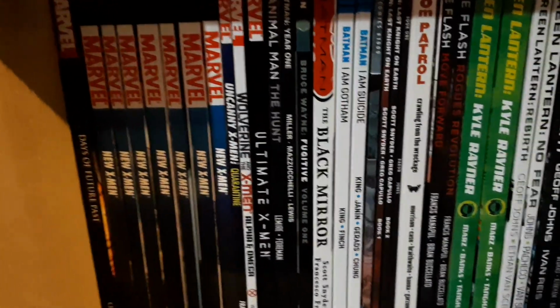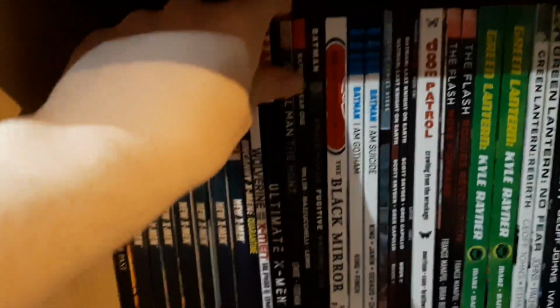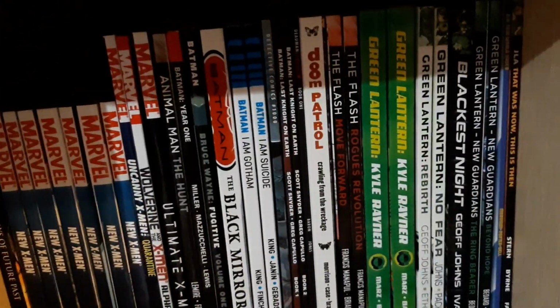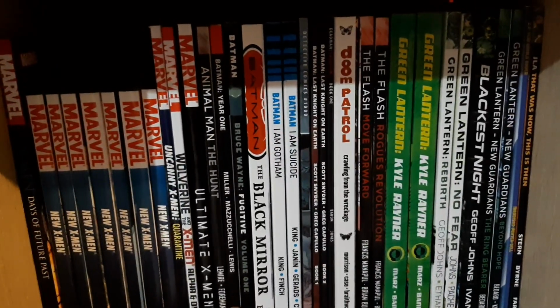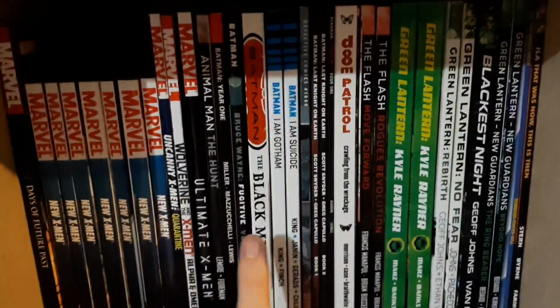Ultimate X-Men Volume 1. You should read Ultimate X-Men at least a little bit. If it's not for you, I totally understand, but I think it's pretty interesting. Animal Man by Jeff Lemire. Batman Year One by Frank Miller. Obviously classic and essential and timeless and all that good stuff.